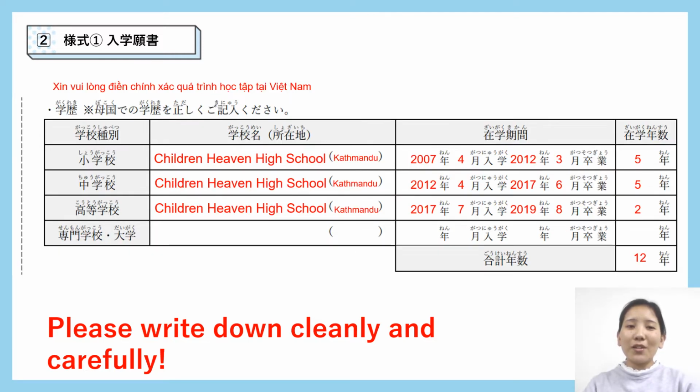Part 3 is about your educational background in your home country. Please fill in your educational background from primary school, junior high school, vocational school, or university, etc. Write the address of your school in brackets next to your school name. The enrollment period indicates how long you have attended the school and how many years you studied at each school. Write down the total number of years at the bottom of the page, from primary school to the last education you received from above.